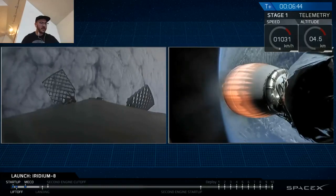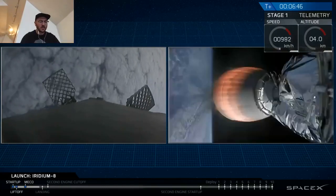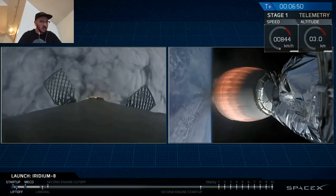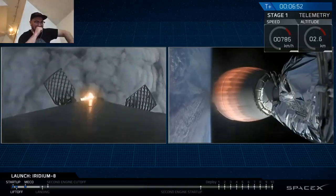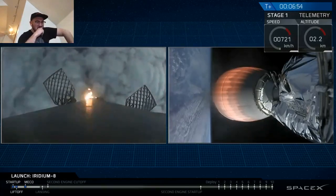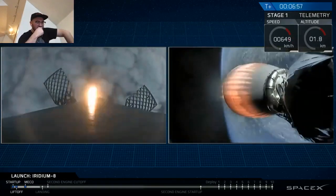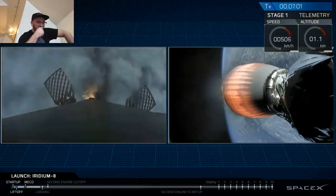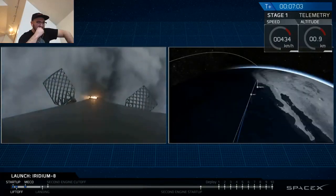So, the more they pitch over, the more... Drone ship AOS means the drone ship has acquired the signal. I'm nervous after that CRS-16 one. Everything's looking good, though. Man, those grid fins move fast. Center engine has lit. We're slowing ourselves down, preparing to find the drone ship right underneath us.